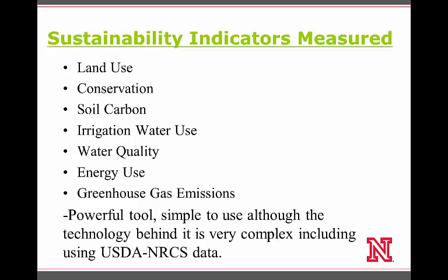2015. What's measured? Well, land use efficiency, conservation, soil carbon, which is related to organic matter in your soil, irrigation water use efficiency, water quality index, energy use to produce the food, and greenhouse gas emissions to produce that corn or beans or whatever you're using in the tool. It's a powerful tool, simple to use, but what's running behind it is pretty complex, including data from the USDA NRCS, IPCC, and other land-grant university data.